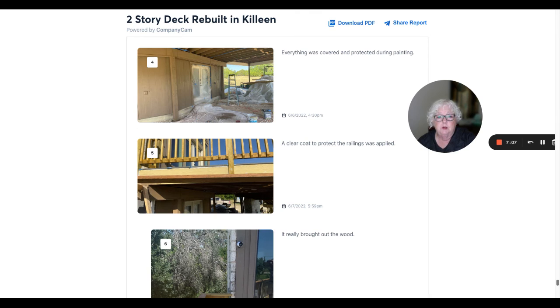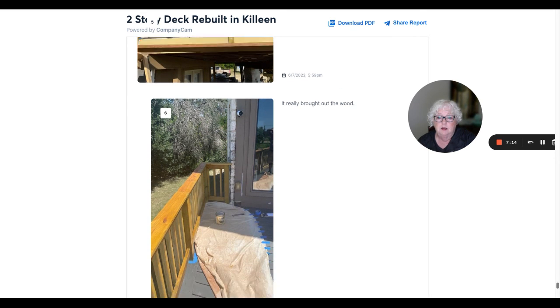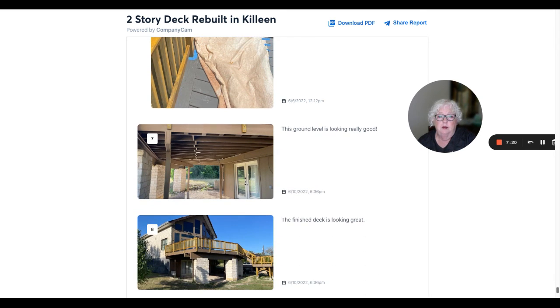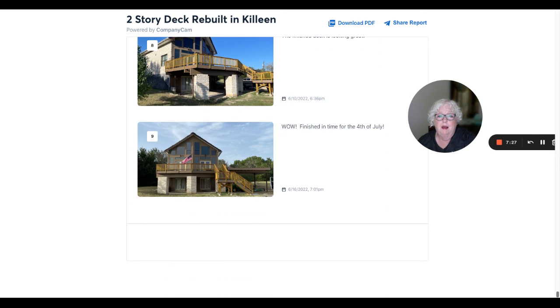And they used a clear coat to protect the railings and pickets. The homeowner wanted that. It really brought out the wood. It looks beautiful there, doesn't it? The ground level is looking really great. The finished deck is looking great. And wow, it was finished just in time for the 4th of July.